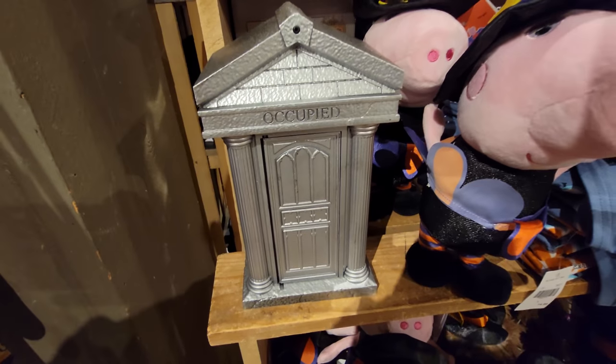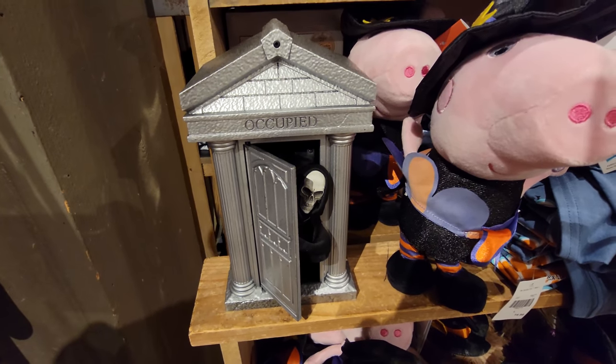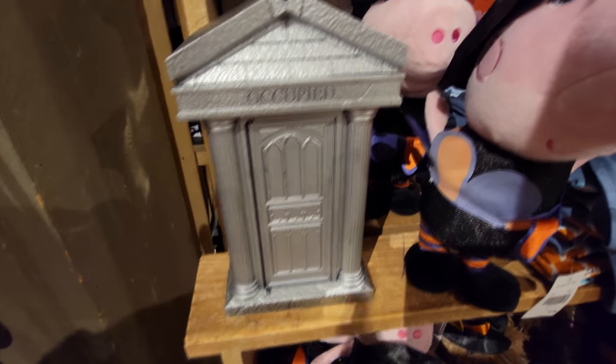Supposed to be a bathroom. Look, it says occupied. How's that for a treat? The skeleton farted. What in the world?